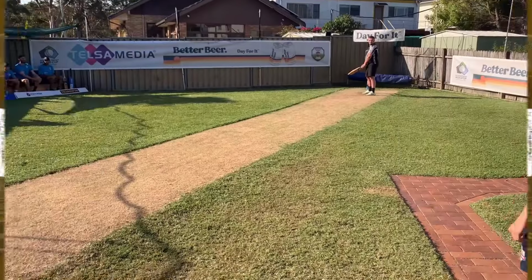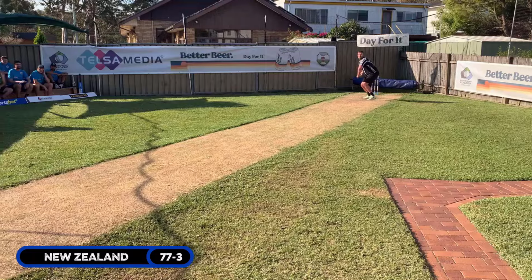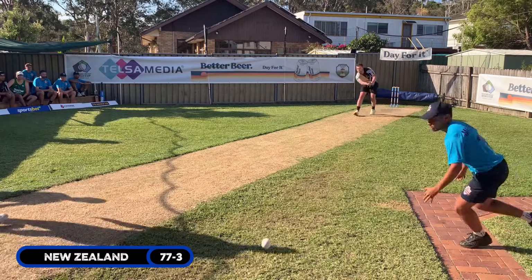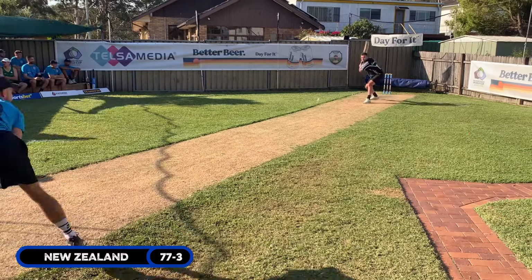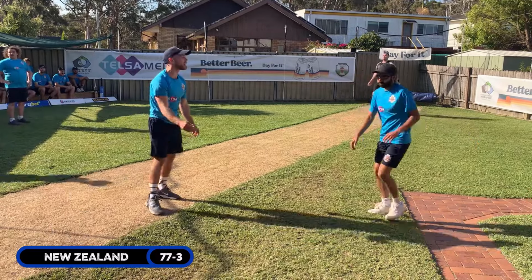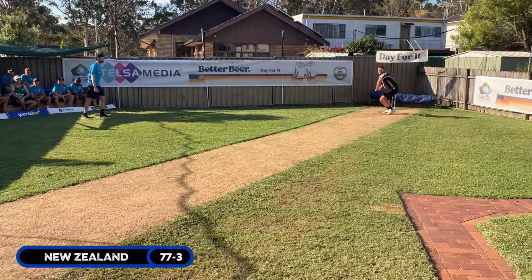Let's have a look at what we've seen so far. It was all about one man early on. Liam McFarlane destroyed England. Brute power. Yes, man. All around the wicket as well. That was a standout feature of it. Wasn't just reliant on 1 or 2 strokes. Obviously stronger through the leg side, but he's not without his offside game.